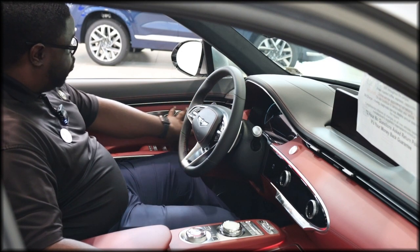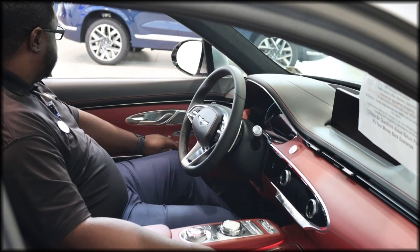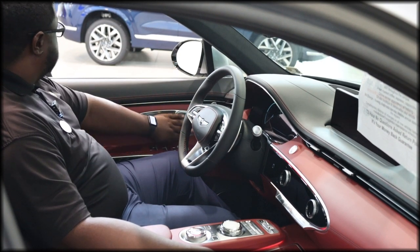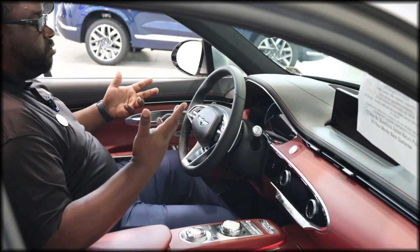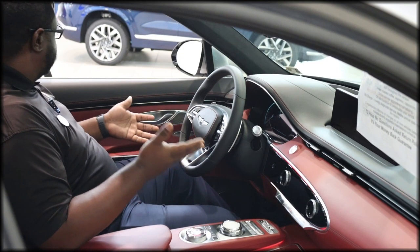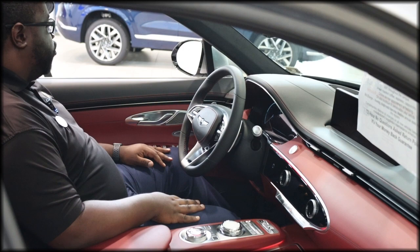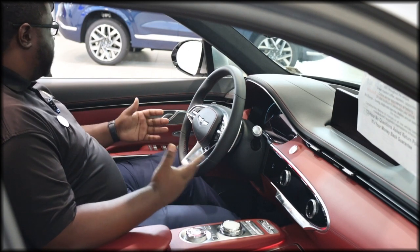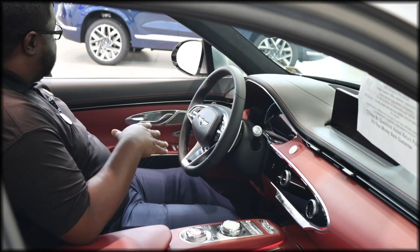Now, as far as the window controls, it's going to be the same, just like everything else. You will have power windows, power rear side sunshades, so you can just fold those mirrors in. You'll also have a cool thing with this vehicle called the Genesis Ergo Motion Seat. So essentially what that'll do is massage your spine, massage your thighs, make sure everything feels comfortable while you're on the ride, so you don't necessarily have to worry about being fatigued, trying to stop at a rest stop, and then who knows what'll happen.